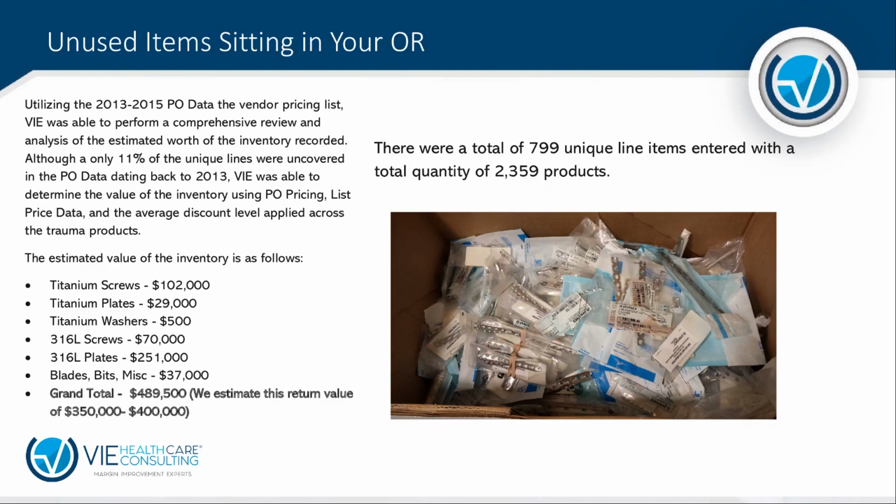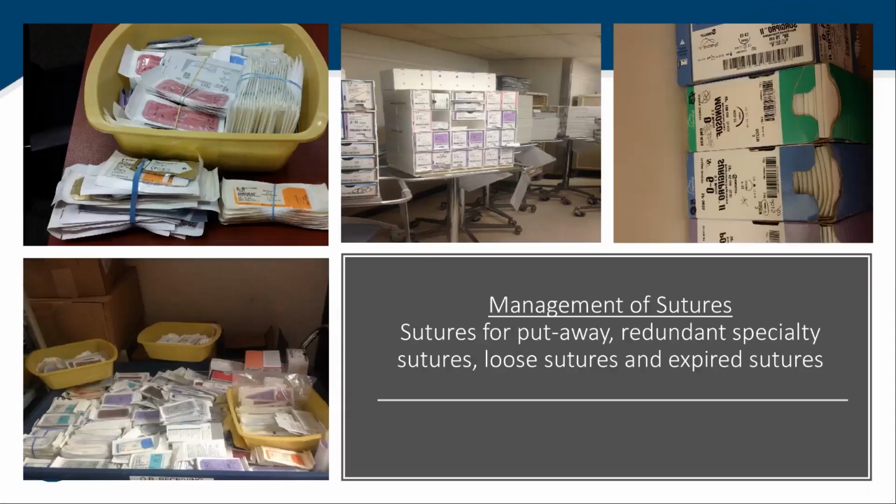But really getting these returned at some point, making that in and of itself a separate work plan. Because that's just money you could recoup right now.